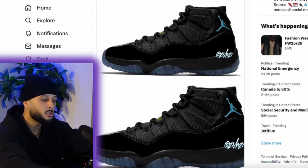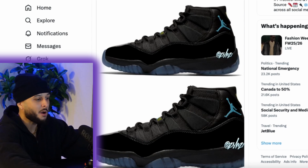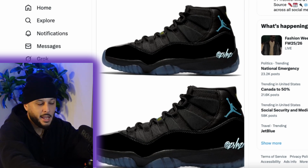On top of that, these joints do have nostalgia attached to them, due to the fact that these did actually drop, I guess, 10 plus years ago. So this will be a re-release. Outside of those two factors, though, I really don't see too much appeal in this, and I feel like nowadays the Jordan 11 just doesn't hold as much weight currently as it once did.